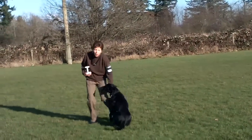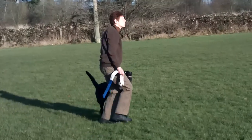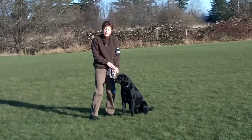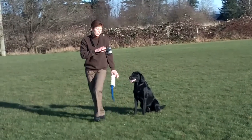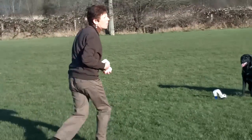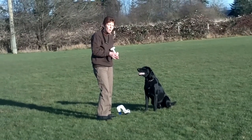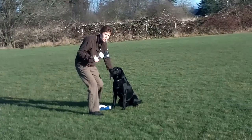Good boy. Okay, so that was showing the retrieve and how he snatches it up really, really quickly. And that all has to do with doing the leash game, you know, when I threw the cookie out and had him mark it and then had him run back to me. So I'll show you his pickup and return again.